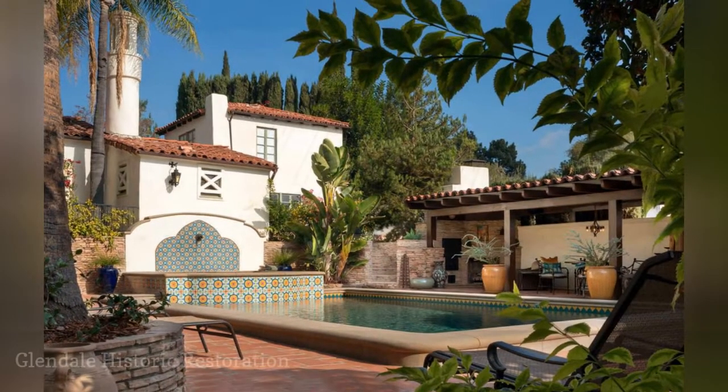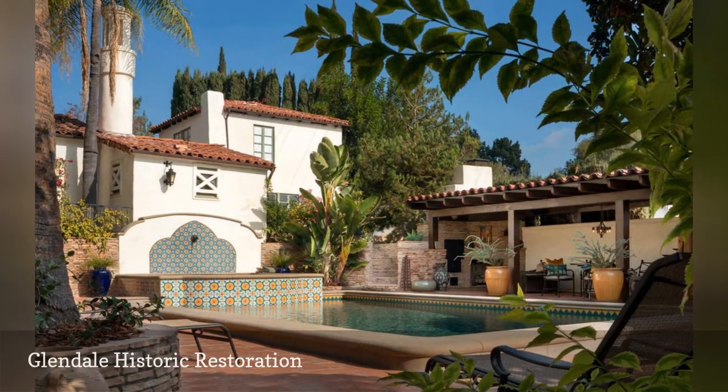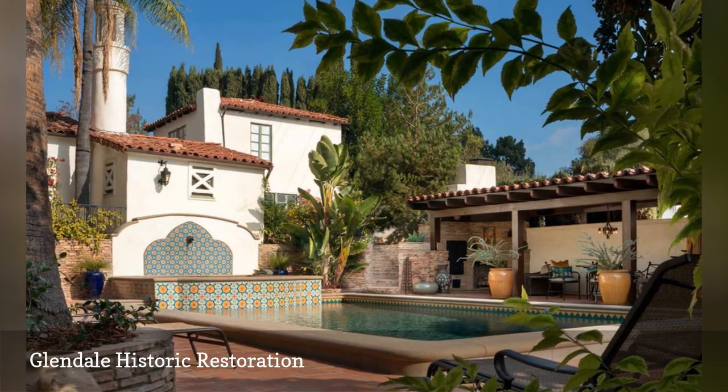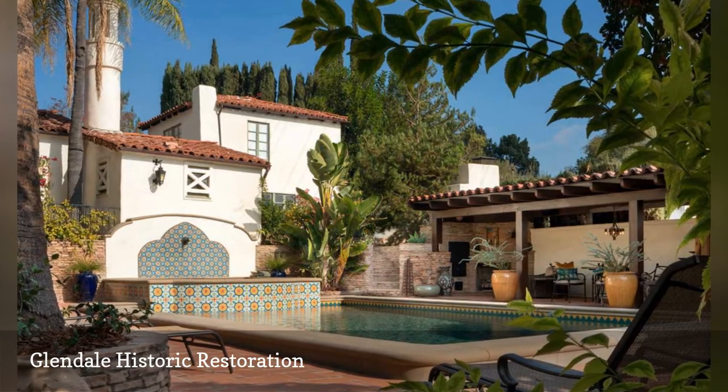A Spanish colonial revival house in Glendale, California was restored and received an outdoor design makeover by Sacred Space Garden Design and Huntington Pools that included era-appropriate hardscape, water features, tile, and landscaping.